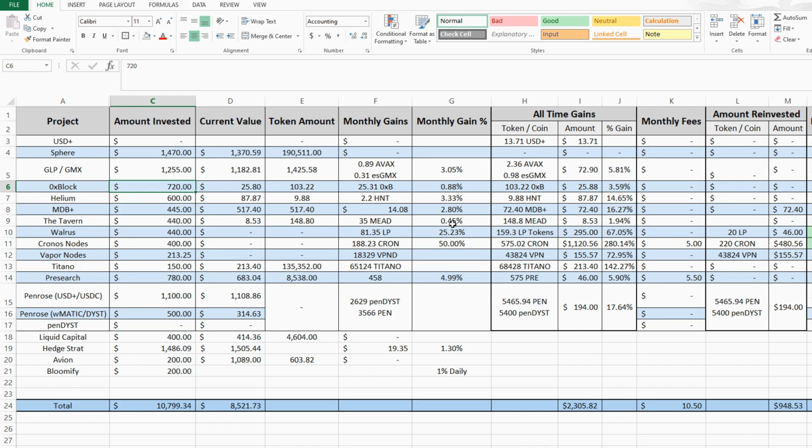So yeah, definitely not one of my best projects, but again, who knows what's going to happen in the future. I haven't actually been following up with them, so I'm not going to trash any of these projects. Again, bear market happened, the whole space kind of shifted, and that's just one of these projects that obviously did not do as well as I expected it to do.